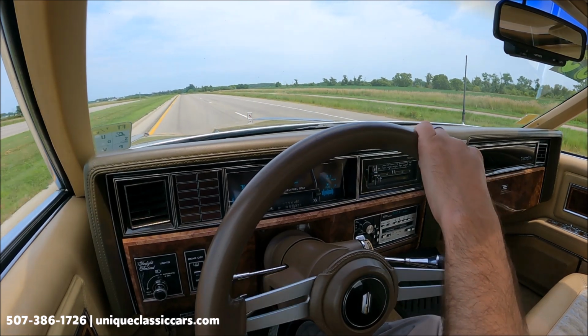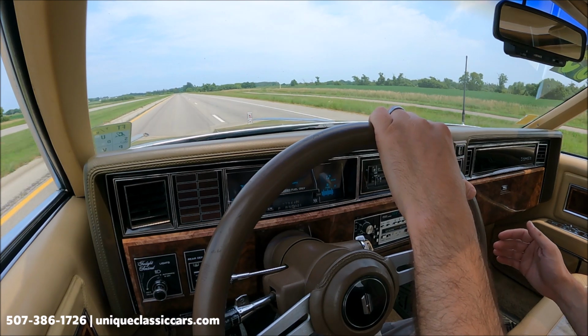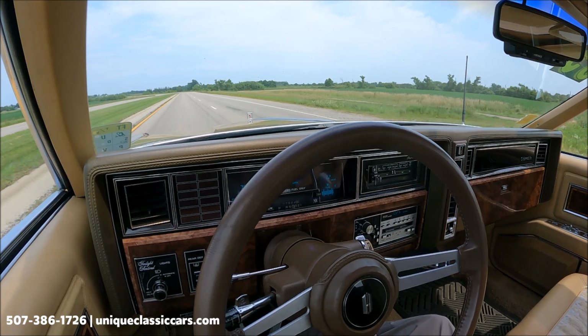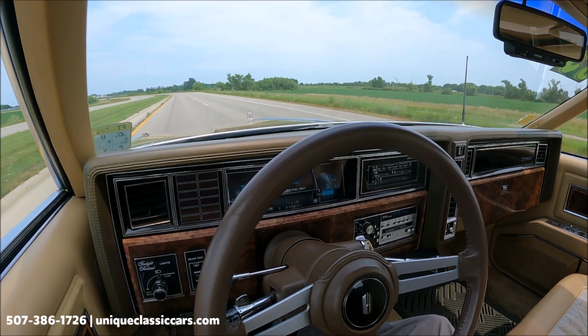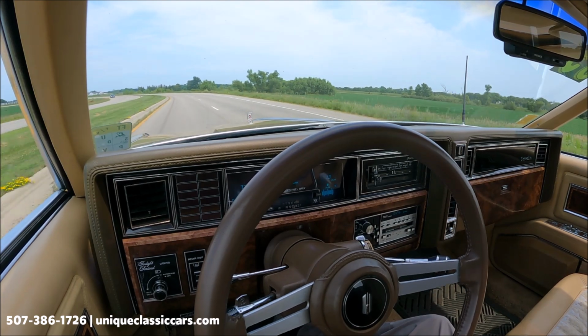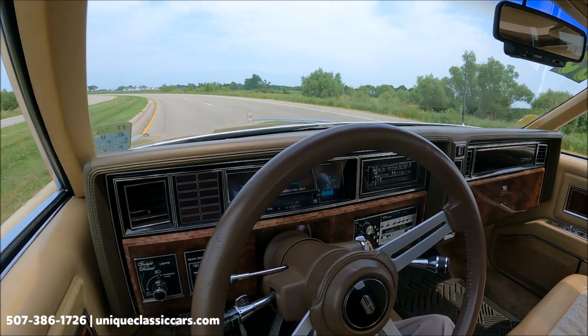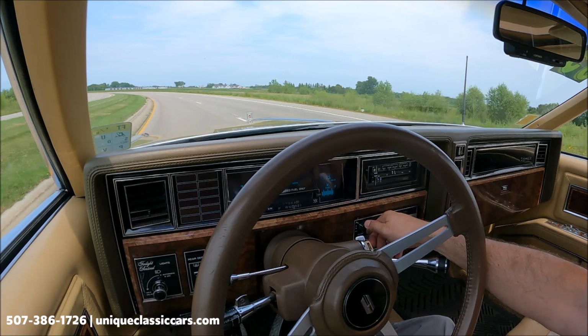Telling me it's 76 degrees in the cab. I have air blowing. It's blowing cooler than the outside air. I wouldn't say cold. Digital 55 miles an hour on our speedometer. Fuel gauge also a little over 3/4 on the digital readout. Engine temperature almost half, which is also good. Factory stereo sounds good.